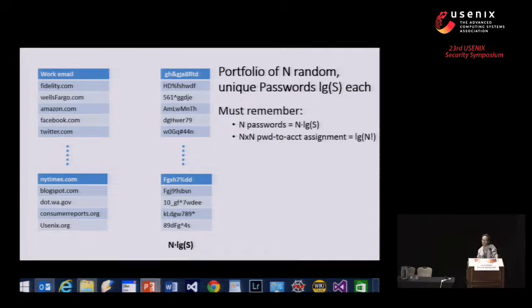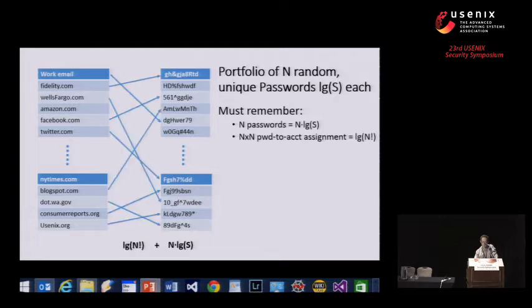But that's not all you have to do. There's another little thing that you've got to do, which actually turns out to be important, which is you have to remember which password goes where. And if you've got n passwords and n accounts, there's an n by n assignment. And the shortest way of compressing that information is log of n factorial bits.